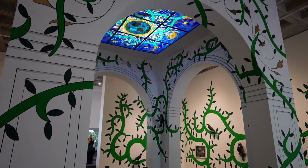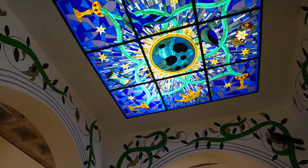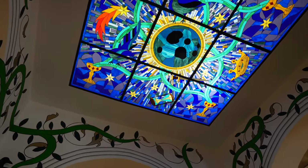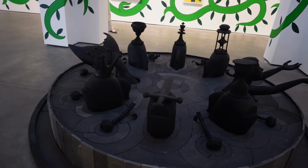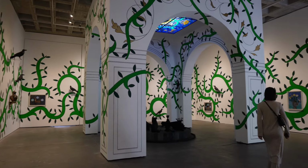And this is the second of 3 exhibits that he's dedicated to a specific solar eclipse. That's happening on April 8th of 2024. And it will be visible in Mazatlan, Sinaloa, where his family is from. And that's where the final exhibit will take place, at the Museo de Arte de Mazatlan.